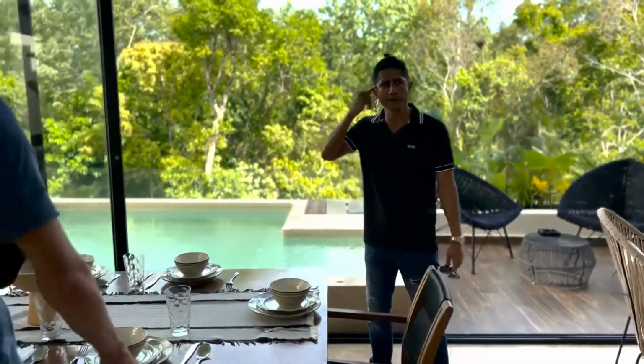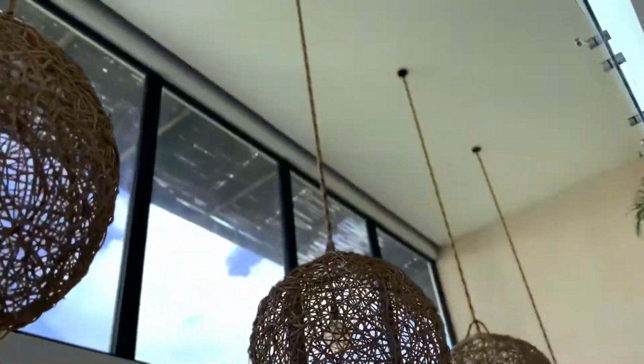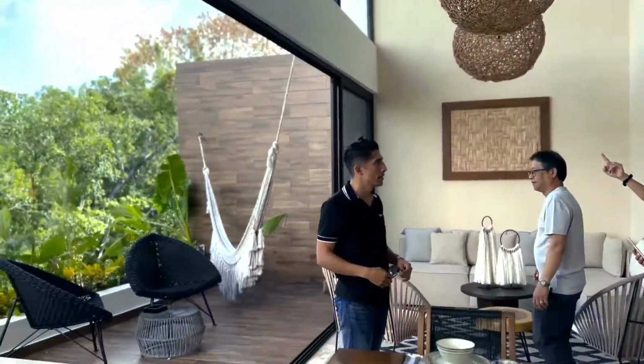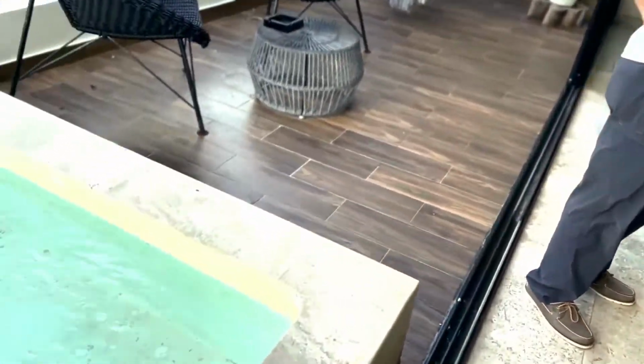This is the penthouse that I mentioned. I want to say it's like 250 square meters, but it's 250 because of this double ceiling. That's how they measured it when the appraiser came and did it. They measured that into it, yeah.